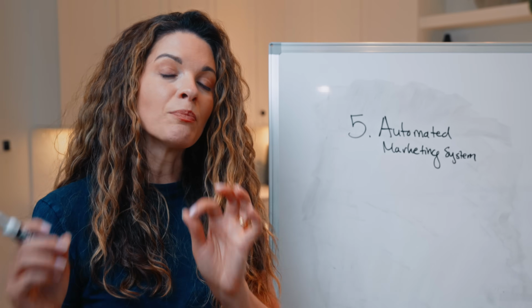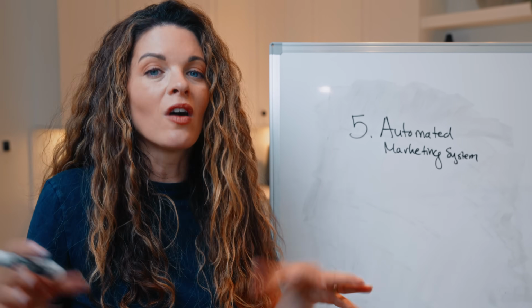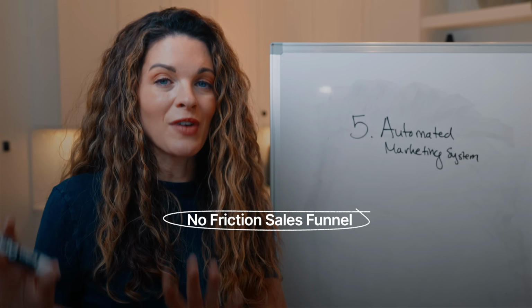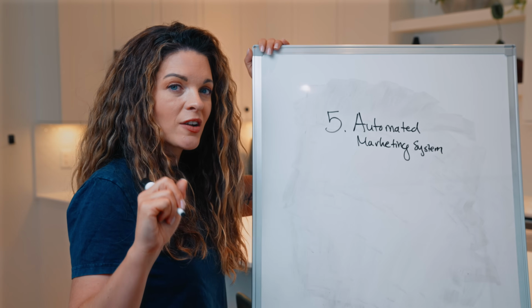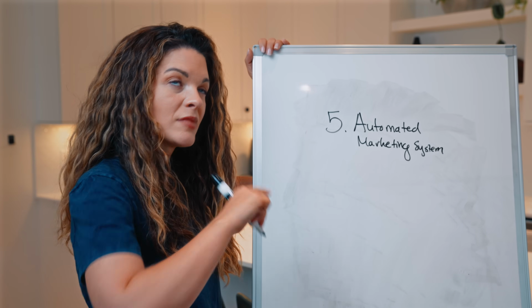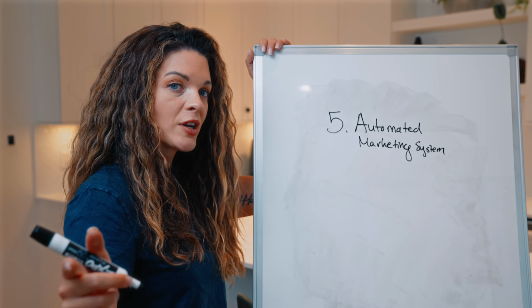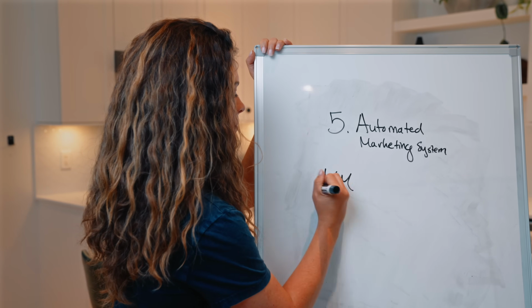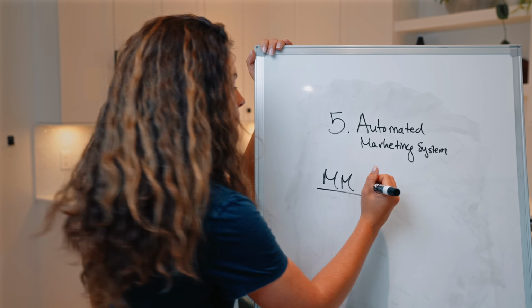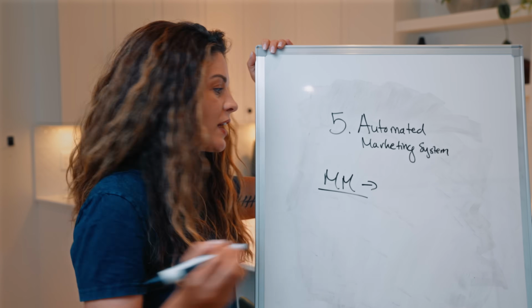So here's what a simple but incredibly effective automated system looks like. And it's what we call the no friction sales funnel. Okay, so remember we were talking about creating magnetic messaging that speaks to the exact pain point that your client is in. And this system allows you to create less content with higher return, meaning more people actually wanting to invest and more income in the business. So magnetic messaging.